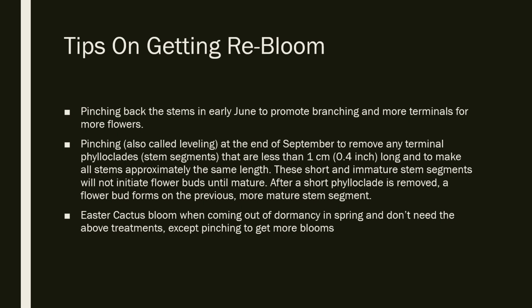Easter cactus bloom when coming out of dormancy in the spring, so they're a little different than our Thanksgiving and Christmas cactuses are. So they bloom in the spring. They don't need the above treatments, and they don't need the pinching back, which most of us are not going to do anyway. Except if you want to pinch them after they bloom to get new growth, and then that growth will overwinter and it will bloom more in the spring.